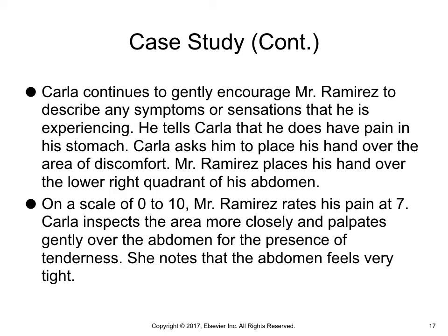Carla continues to gently encourage Mr. Ramirez to describe any symptoms or sensations that he is experiencing. He tells Carla that he does have pain in his stomach. Carla asks him to place his hand over the area of discomfort. Mr. Ramirez places his hand over the lower right quadrant of his abdomen.